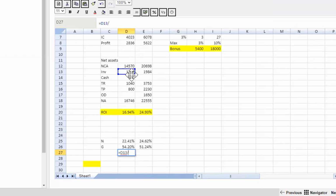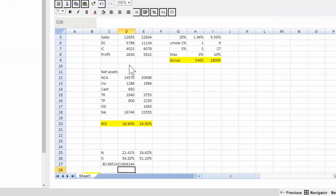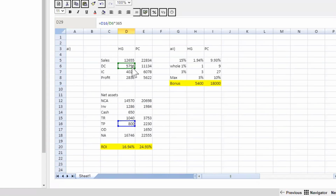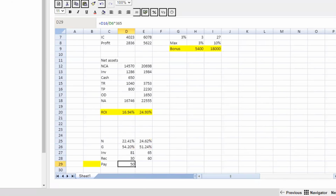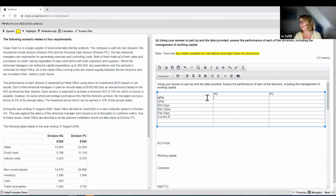You've got your inventory days, so you can already do that divided by your cost of sales times by 365, 81. Copy it across and you see it's just so much quicker. Can you see? So I'm doing my inventory days, then I've got my receivable days and my payable days. Obviously, payable days is also over the cost of sales figure. You don't include indirect costs because they're not like purchases, the one that's closest to purchases. So there's my figures. You can now then pop your figures into here.